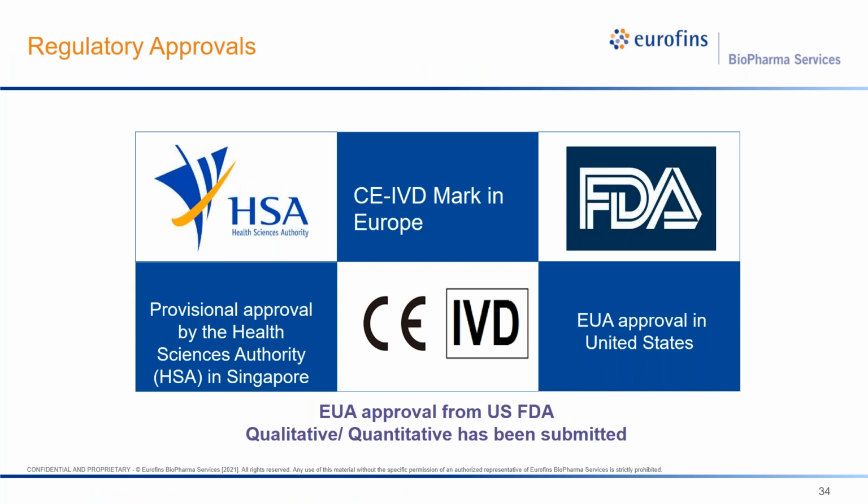So the kit is approved by the US FDA in that qualitative. The quantitative has been submitted. We've been utilizing this kit primarily in our laboratory for these types of methods for our current clients. And we anticipate we're getting a lot of requests for this particular method from a lot of our other clients, even that aren't doing COVID-19 therapeutics or vaccines at this time, that have completely unrelated therapeutic areas.